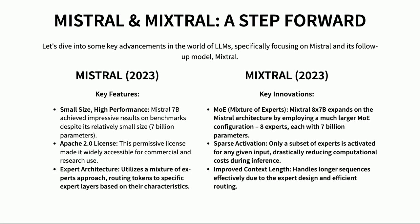Okay, let's talk about two really exciting models that came out in 2023, Mistral and Mixtral. Mistral was a game changer because it demonstrated you don't need a massive model to get amazing performance. It's relatively small but incredibly effective. It also had a super generous license, which made it really easy for people to use in their projects. Then, Mixtral took things even further by building on Mistral's mixture of experts architecture, creating a much larger and more efficient model with an incredible context length.